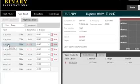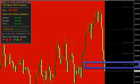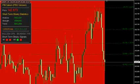One-touch, yes, Euro-Japanese yen. We're going to target moving away from the 61.8. So I think a no-touch here would be more appropriate. Let's let that finish. There we go. That retracement is complete. So we're going to take a no-touch trade. Sorry, not a touch. Let me just check. Yes, no touch it is.